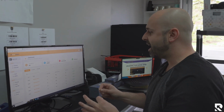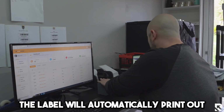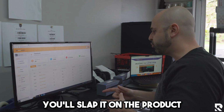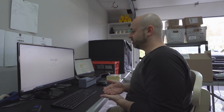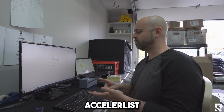And when you list an item, it's only going to give you a couple questions, and you can save templates. The label will automatically print out, again, the FNSKU. You'll slap it on the product, you'll throw it in the box, and bada bing, bada boom, the profits are coming soon. All right, so once you list all your items, and hopefully you check out GoToLister, there are other softwares out there like Inventory Lab, AccelerList.